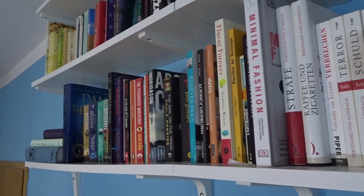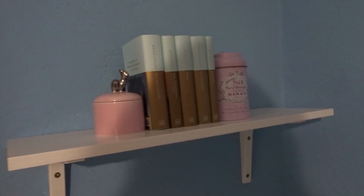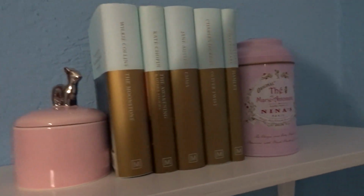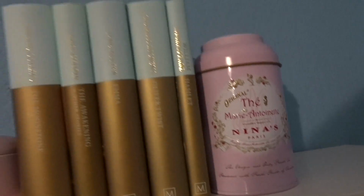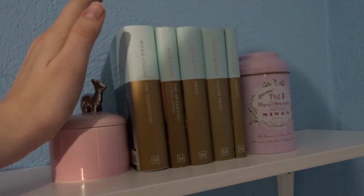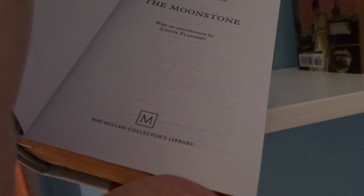Let's go to the mini shelf. So here's the smaller shelf. I call it the mini shelf, and I just put two little pink containers here. Yeah, I think it looks cute that way. And as you can tell, all of these books are by the same publisher, Macmillan Collectors Library.